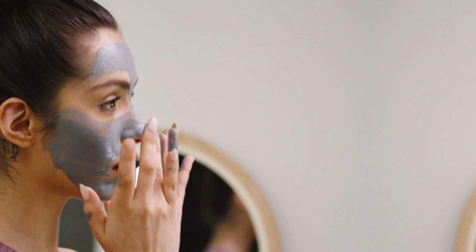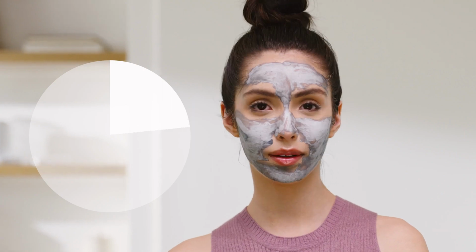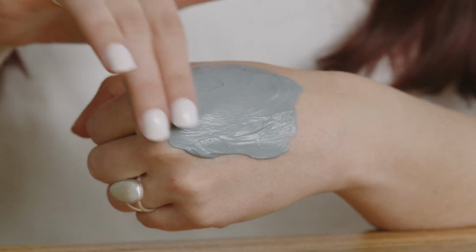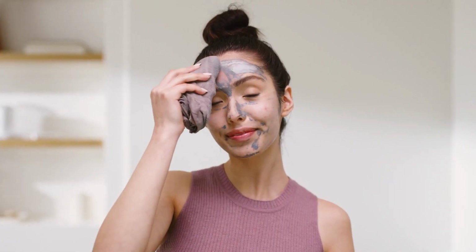Now, to start, you are simply going to apply a thin layer of the mask to your freshly cleaned face. Look at how easy it goes on the skin. The consistency is just so nice. Oh, it smells so good too. You can smell it as soon as it opens. And when you're applying, try to avoid the eye area, nostrils, and lips. Then you'll allow the mask to harden for 5 to 20 minutes, and the mask will change colors when it's hardening. I love that. Once it hardens, you simply rinse away the mask using warm water, or you can even use a warm washcloth.